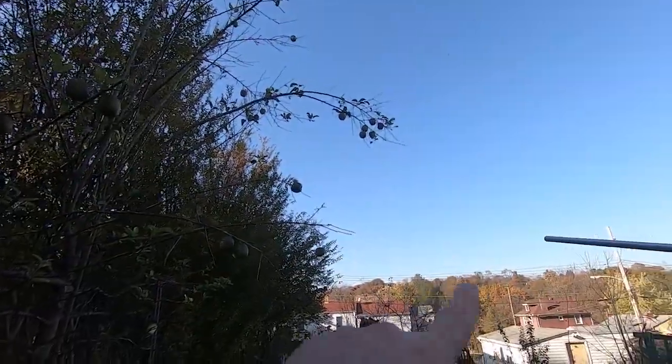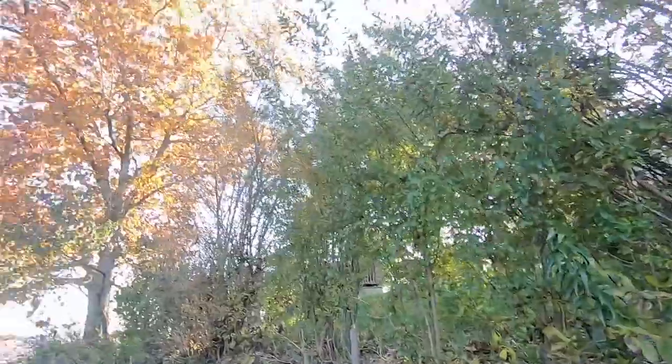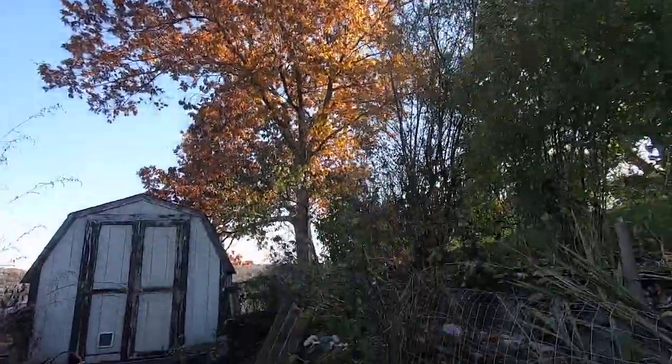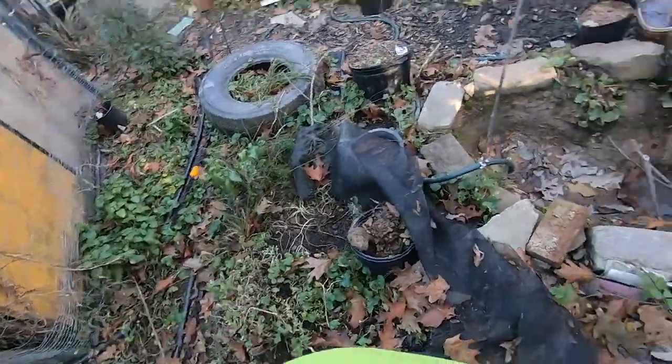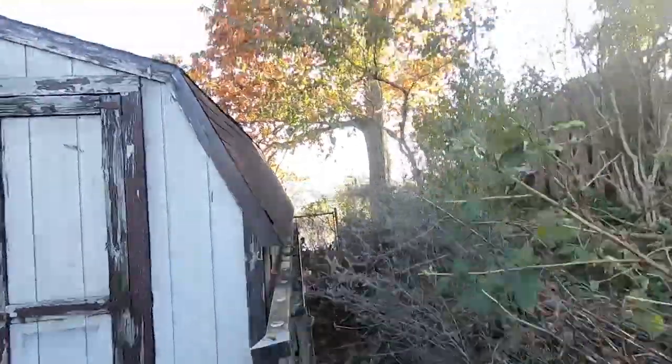Yeah, so it's definitely fall. Look at that hillside. So colorful. And then look at this. So orange. And pretty soon we'll be blanketed. Woo! I keep getting seated. Pretty soon we'll be completely blanketed in leaves.